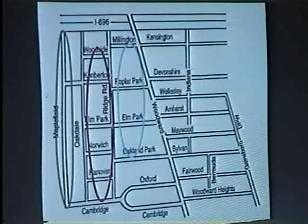Now, does anybody know the proper pronunciation of his name? Is it Gehrke? Gehrke is correct. Gehrke, okay. Walter Gehrke was the most active developer in the area. He developed Poplar Park, Elm Park, Oakland Park. He went on to found the first federal savings and loan in Detroit, which was important because it was the largest home mortgage holder in Michigan at one time.